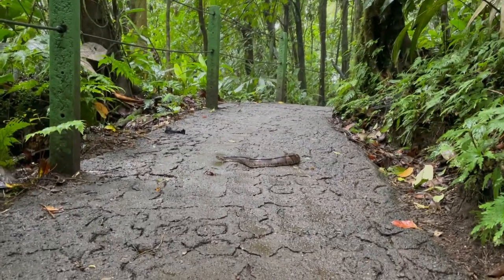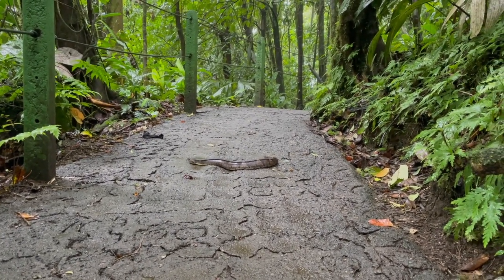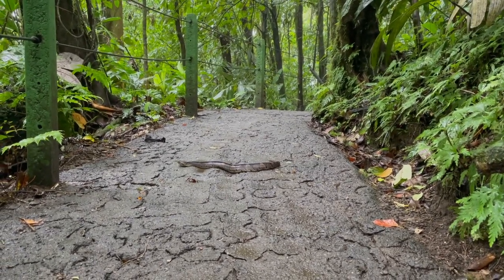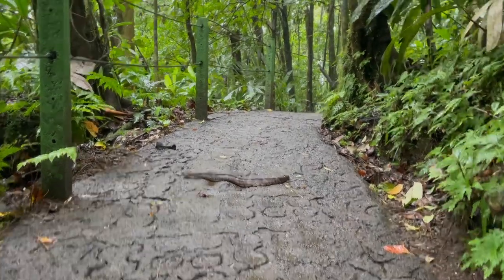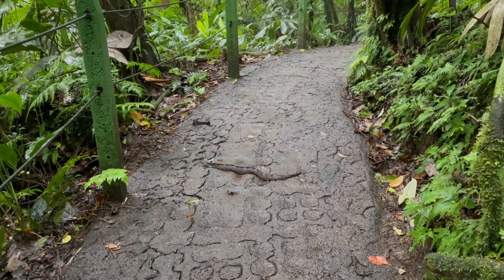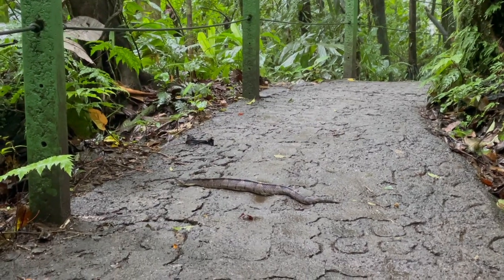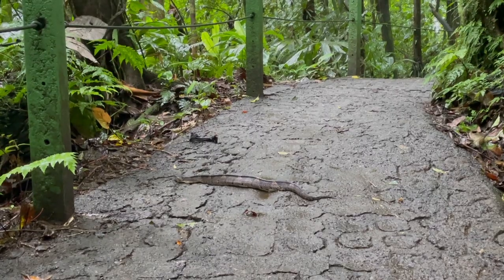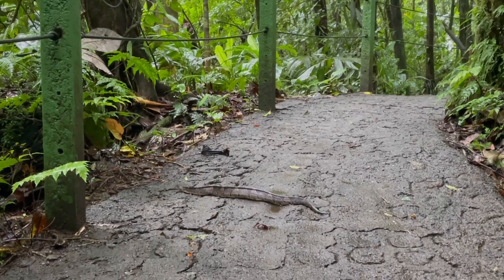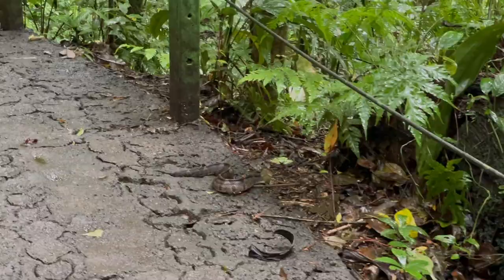So we found a snake on the trail. Oh my god. I'm sure it's fine, but I'm not. I mean, you can't make any guesses. He's making his way across slowly. Yeah. I guess just let him go. Wow, what are the odds of running into a snake? Here he goes. They should get a sign, snake crossing. Yeah. All right, see you, snake.